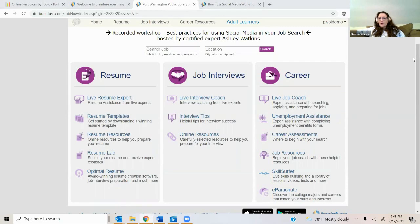And if you do think of questions, you can always type them into the chat anytime. And what I'll do is I'll just make sure that they get answered. I may not stop if I'm in the middle of explaining something, but I will make sure that we have time at the end to answer any questions that you may have. Okay, I'm not seeing any questions, so I'm going to continue, and we're going to start talking about resumes.